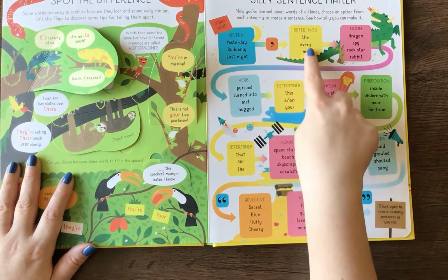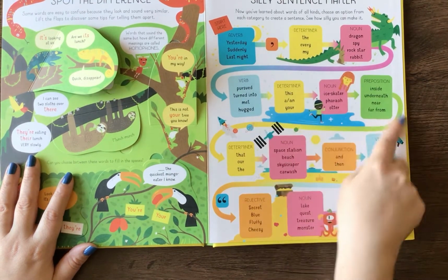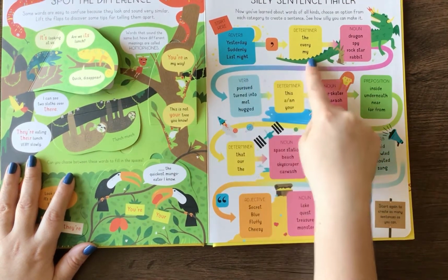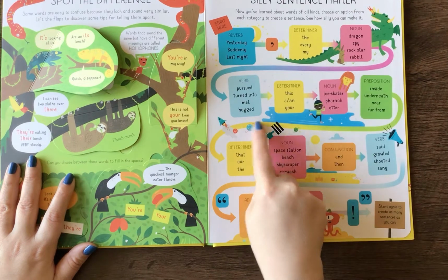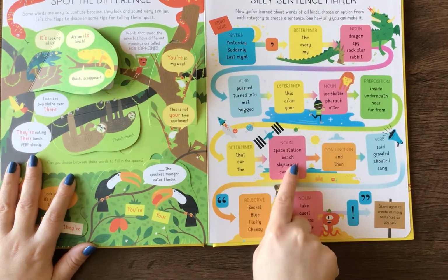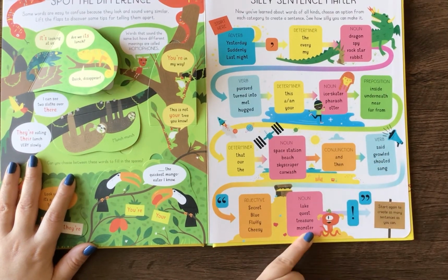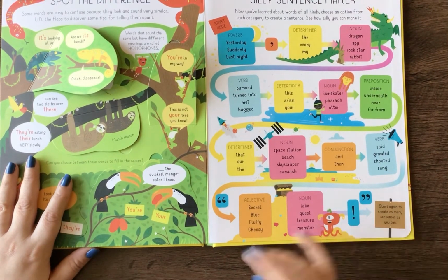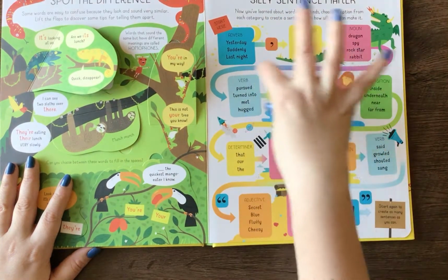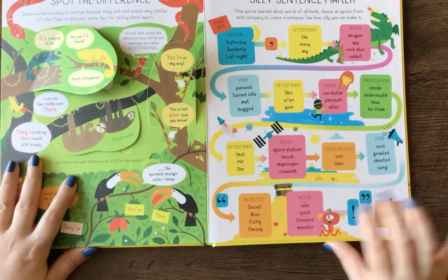So you start here, and then using each one of the techniques that you just learned about, you follow along and you make a funny sentence. So last night, my spy hugged your otter underneath that beach and said, "Fluffy treasure." So just really silly sentences that the kids can make while also focusing on each one of the things that they just learned about, like determiners, conjunctions, nouns, and so forth.